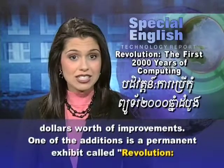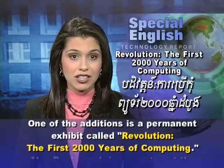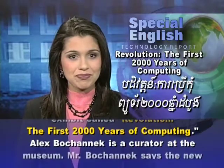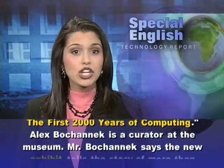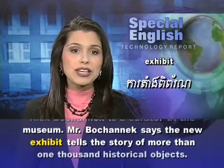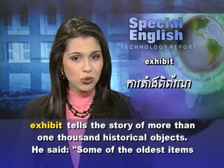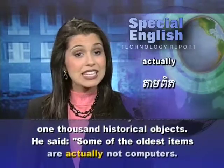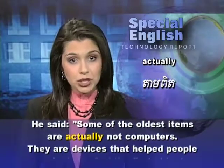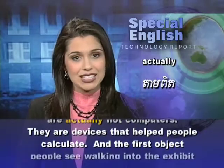One of the additions is a permanent exhibit called Revolution, the first 2,000 years of computing. Alex Bohanek is a curator at the museum. Mr. Bohanek says the new exhibit tells the story of more than 1,000 historical objects. He said some of the oldest items are actually not computers. They are devices that helped people calculate.